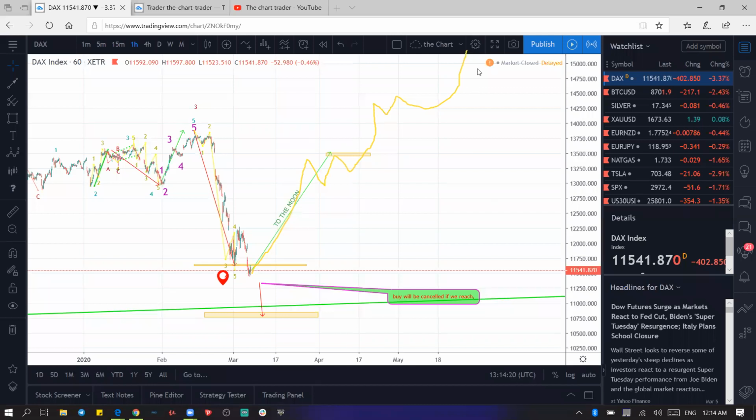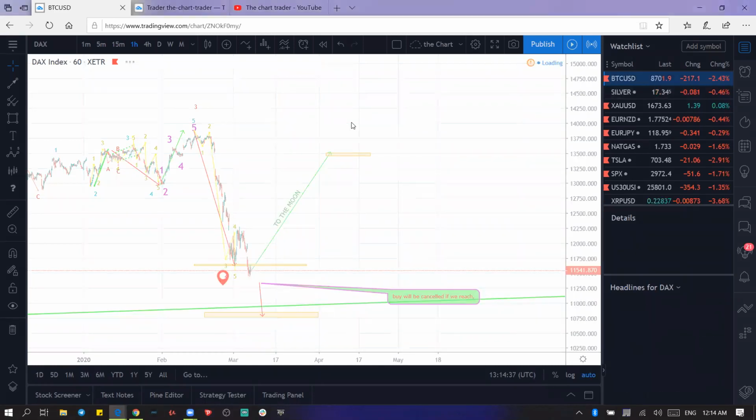So there is an up move on this pair. And the second scenario is just a correction and one more drop, but don't miss this buy, because this can be the one that goes, or you will have a good trade here as well if this is not the one that we got. So we're expecting an up move. Let's move on to Bitcoin.